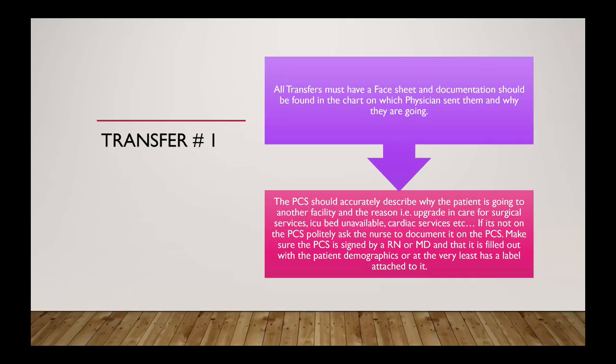So, a transfer. All transfers should have the following. We should have a face sheet. This is a demographic sheet, which basically has their general demographics. It should have their name, their date of birth, their address, phone number, and their insurance information. All right.